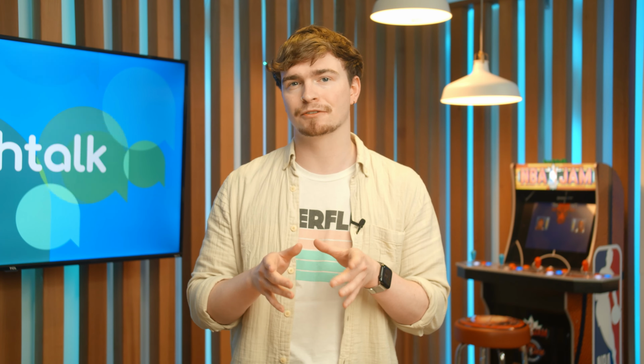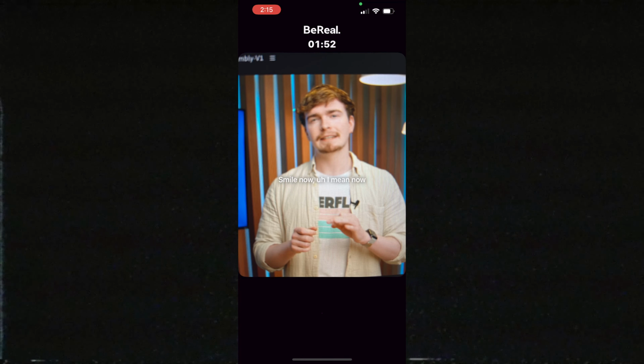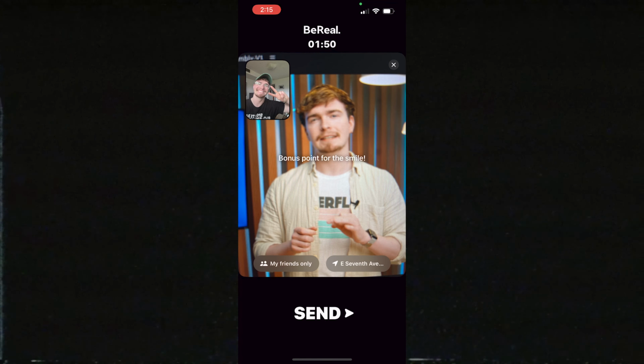At a random point throughout the day, the app will send you an alert telling you that you have 2 minutes to capture your image. And when you take your photo, it'll take a picture using both the rear camera and the front-facing camera simultaneously. So you end up with a nice little combo image of your face and what you're looking at. But the really neat thing is that all your friends get the notification at the exact same time, provided you're in the same time zone. So you all get to see what you're doing at that moment.